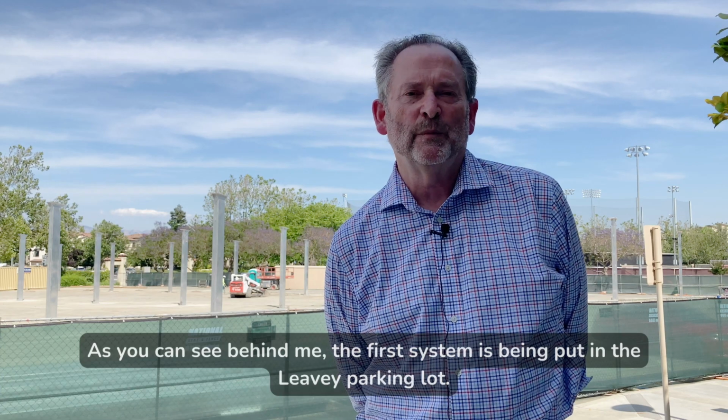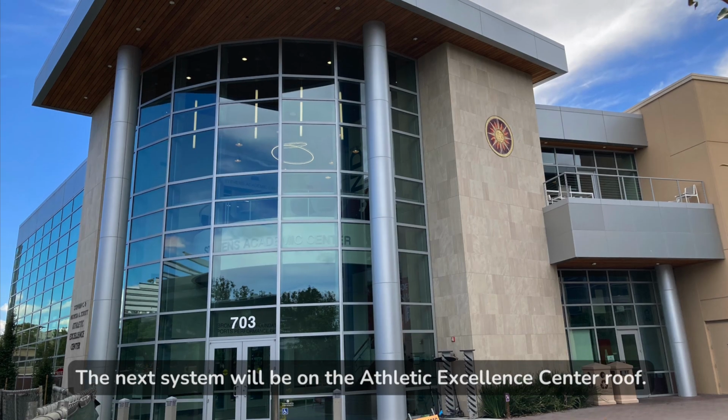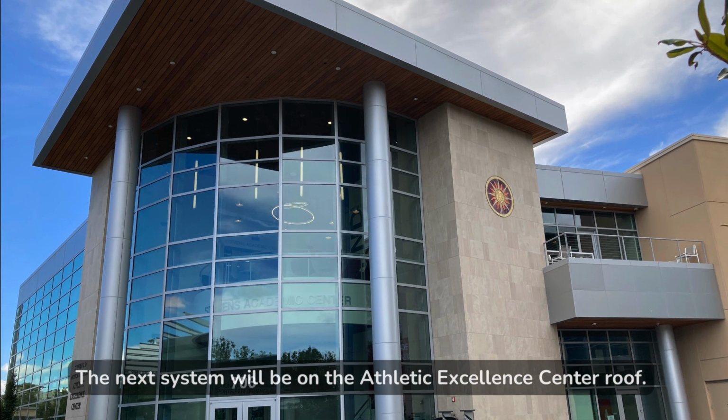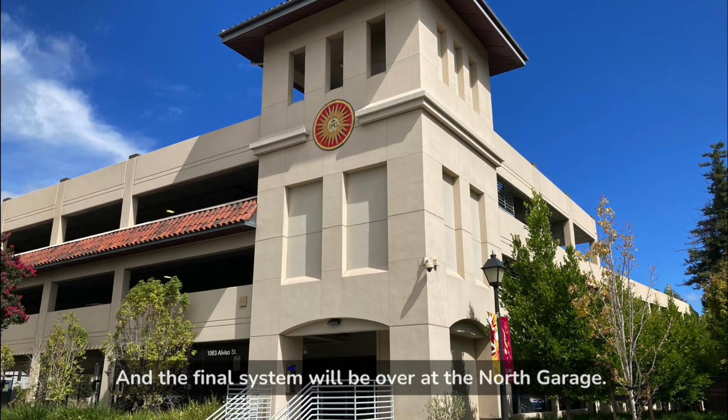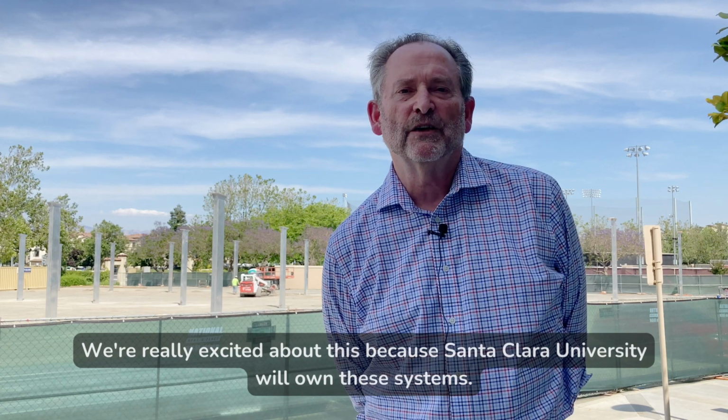As you can see behind me, the first system is being put in the Levy parking lot. The next system will be on Athletic Excellence Center's roof, and the final system will be over at the North Garage. We're really excited about this because Santa Clara University will own these systems.